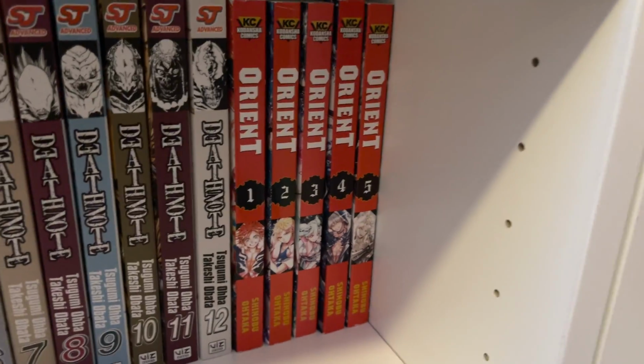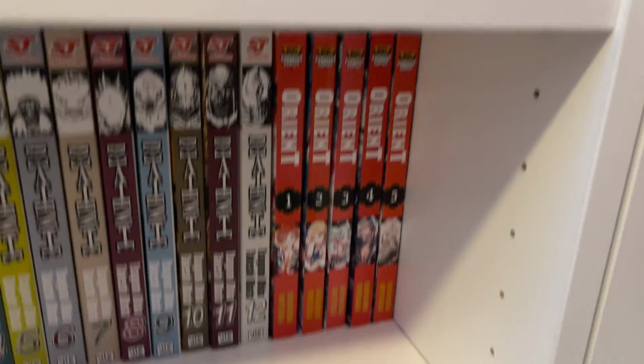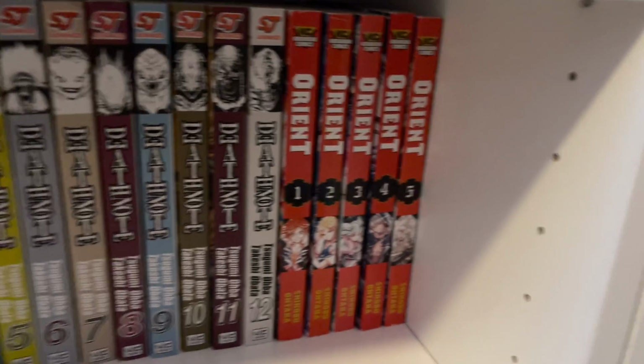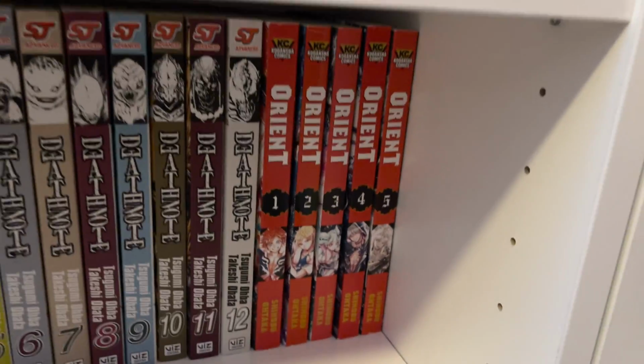Orient 1 through 5, the author of Magi's next work. First 3 volumes are weak. Volume 4 and 5 are much better. It's getting an anime. I would say watch the anime. If it's not for you, don't bother with this release. Don't give Kodansha your money if you don't have to.